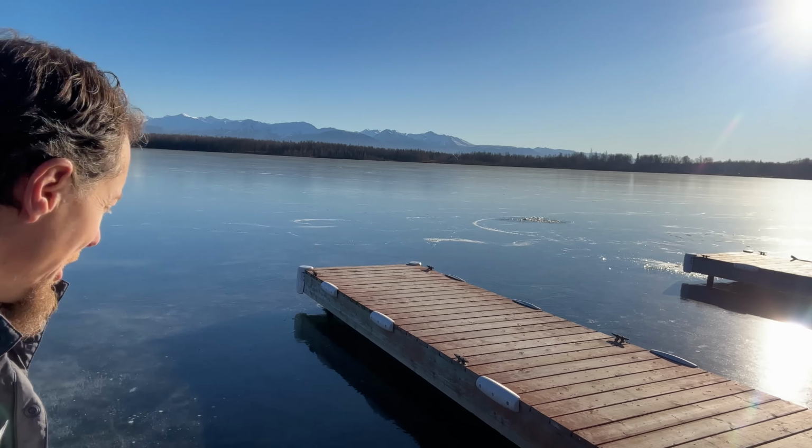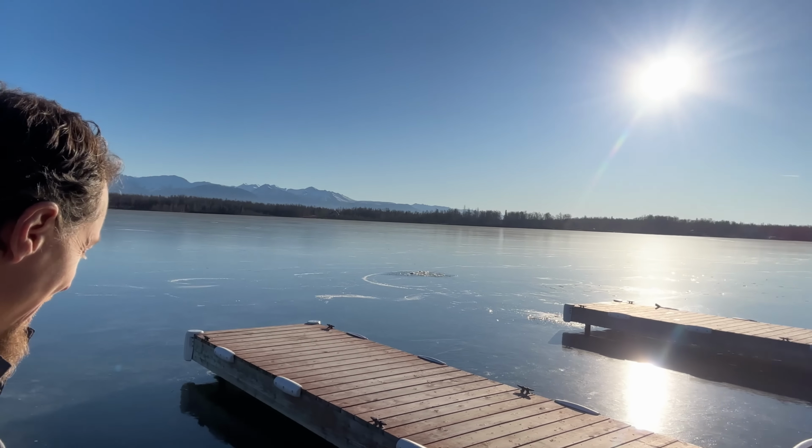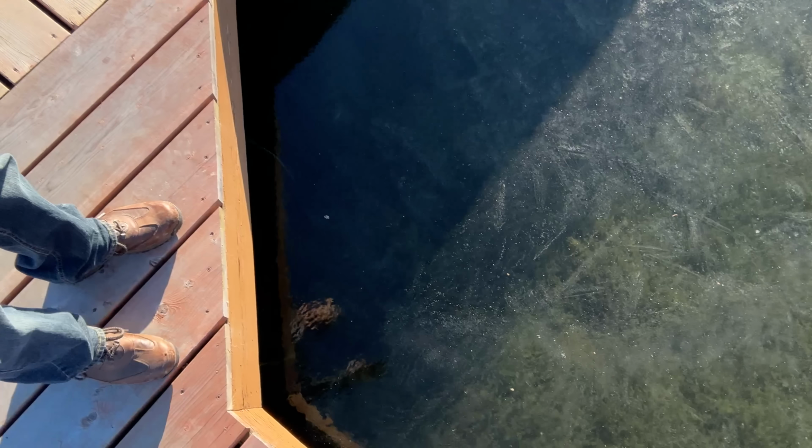Well, guys, we are spending last night and all of today, Saturday. What is it, babe? Where are we at? First of all, look at this beautiful sun and look at this lake. This is Lake Lucille, and there's people out here ice fishing already on the ice. And it's totally clear. You can see down into the ice. I don't know if you can see that, but it's barely thick enough, about 2 inches thick. But we're just taking a little walk out here.